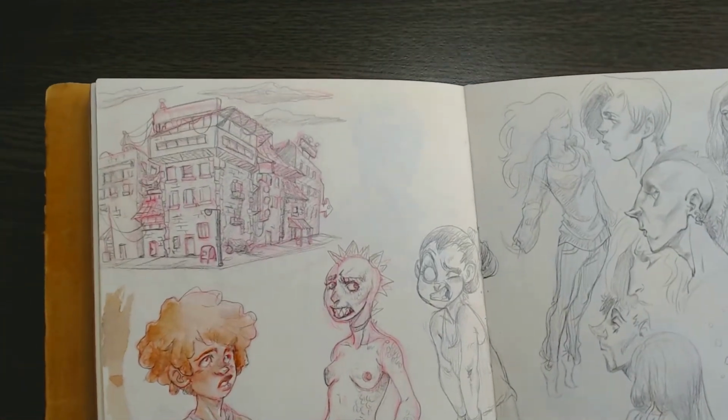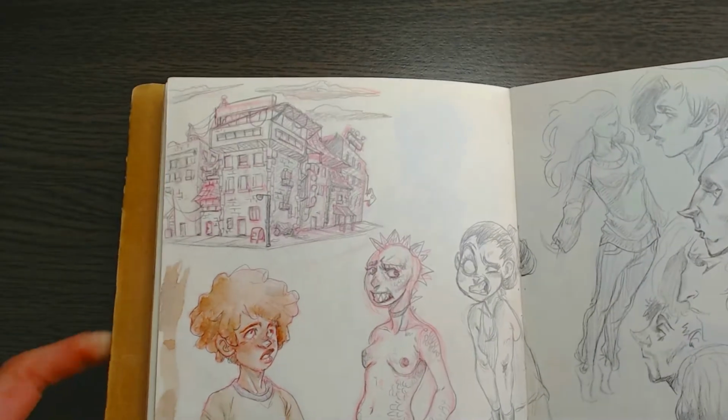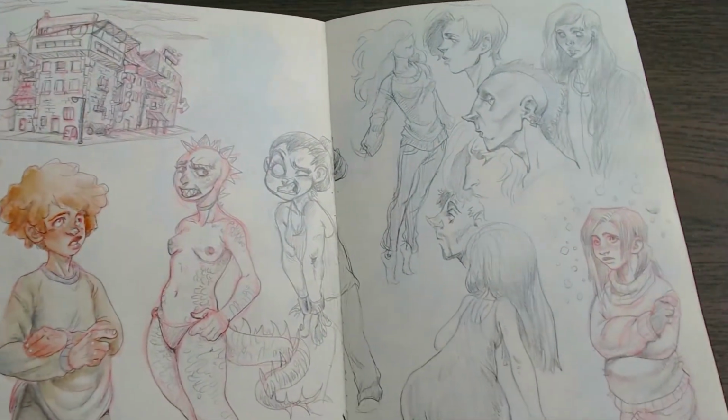Tried to do buildings. I think I watched a video and saw someone do it and it was really nice and I wanted to try, but I'm just not good at buildings. Still practicing though.